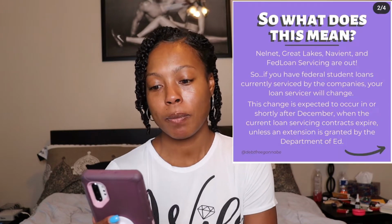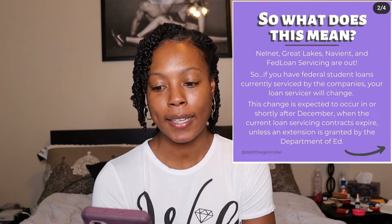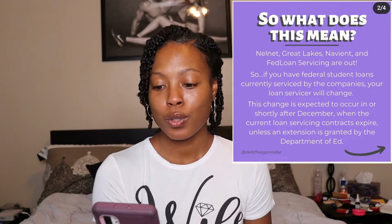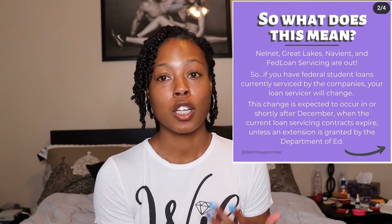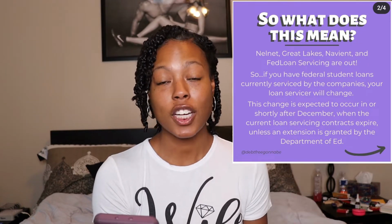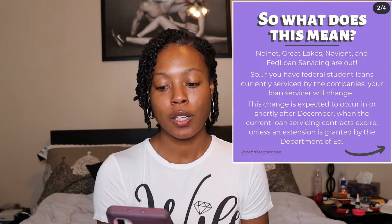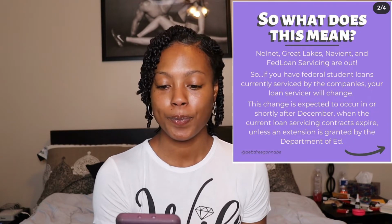So also on this post, it says, what does this mean? It says Nelnet, Great Lakes, Navient, and Fed Loan Servicing are out. So if you have federal student loans with these companies, your loan servicer will change. This change is expected to occur shortly after December, when the current student loan servicing contracts will expire.